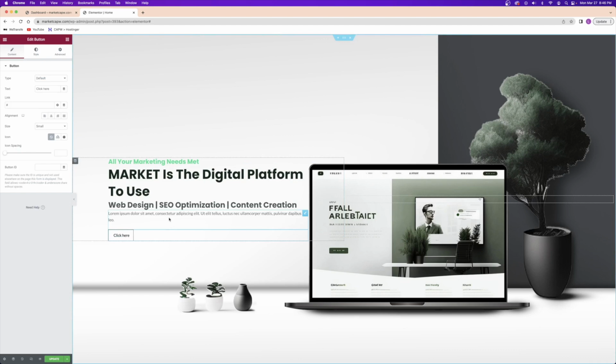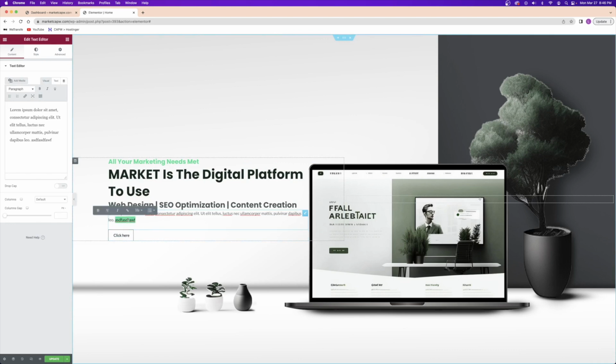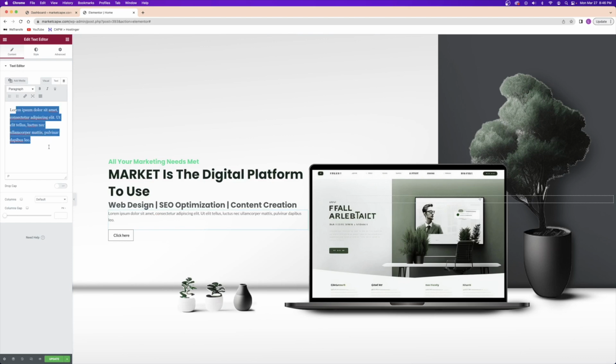Perfect. Okay, so the text editor, really simple, same thing. I can literally just click right here on screen and I can start typing and it's gonna add my text to the screen. Or again, I can go over here to the content tab and just type out whatever I want. I'm gonna go ahead and let you guys type out whatever you want as a little subtitle. I'm just gonna leave it as dummy text just so you guys can see what it would look like.